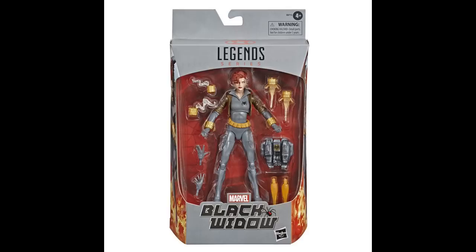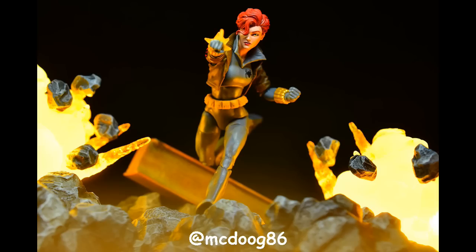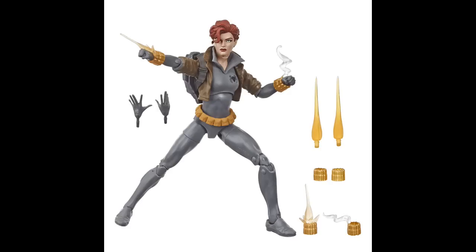Coming in at number 10 is going to be the Walmart exclusive comic-based Black Widow figure. We were long overdue for a redo on this figure. The last one we got was, I think, during the Return of Marvel Legends days. They did a very good job on this figure. A nice set of accessories, great head sculpt. These accessories we saw quite a bit throughout 2020, but every time they were reused, it was in the proper capacity and with the right figures in my opinion.